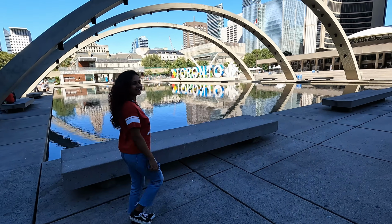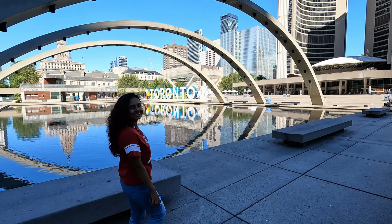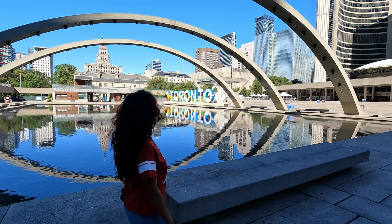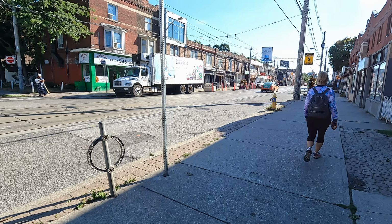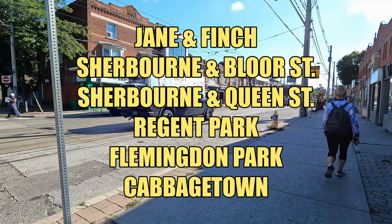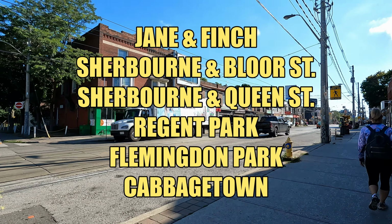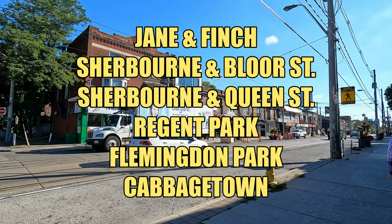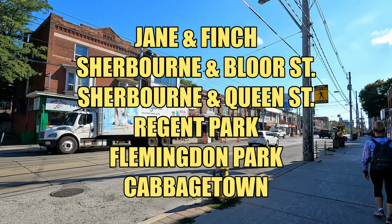And an extra tip, there are certain areas you should avoid because you might find cheap accommodations there, but those places can get a bit sketchy, and being a tourist, you would want to stay safe. Avoid staying at Jane and Finch, Sherbourne and Queen Street, Sherbourne and Bloor. So Sherbourne Street is in general, and Regent Park, Flemington Park, Cabbage Town. These places I would rather stay clear of.